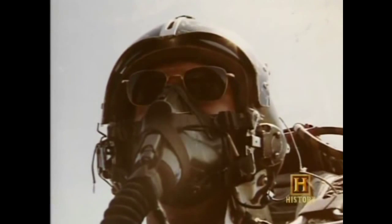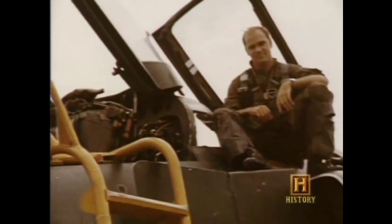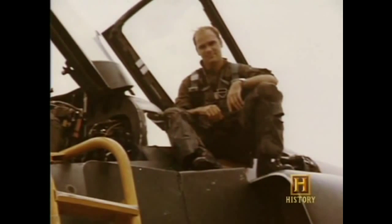Contrary to what you would read in the press, we were very careful of how we hit our targets. We took pride in the fact that we could accomplish our mission exactly as we were told to, and we were very careful to make sure that we hit our target, specifically what we were supposed to hit.